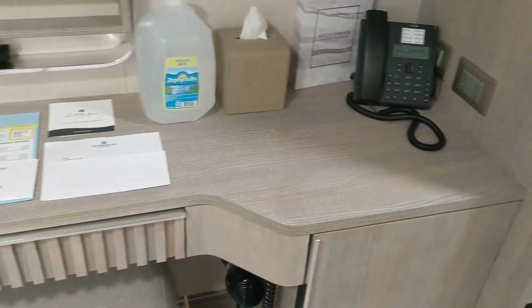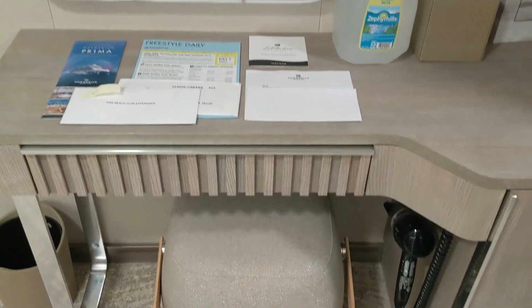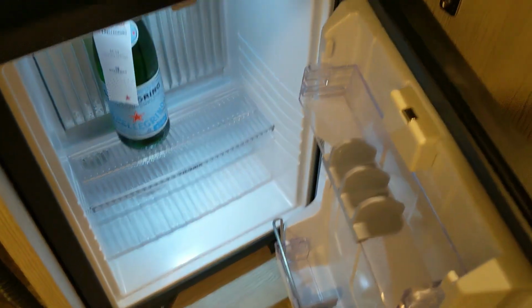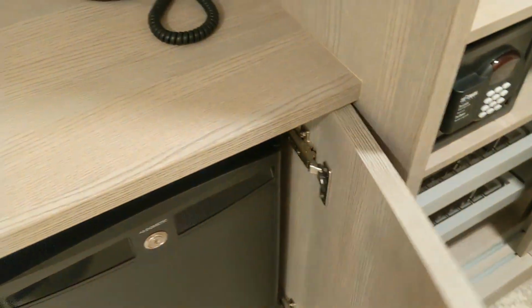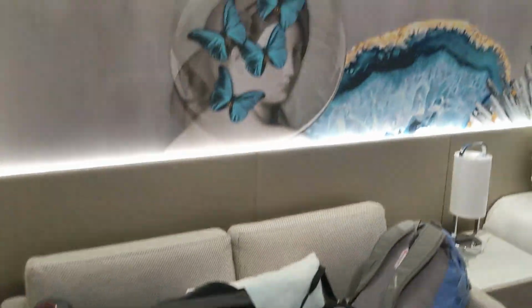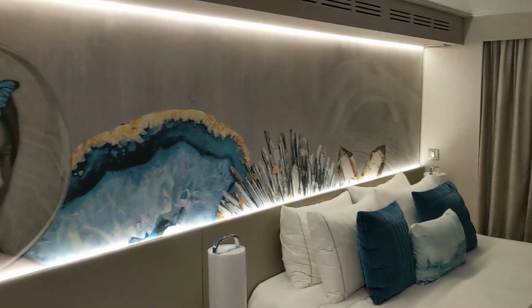You can put your suitcases underneath. There's a little desk area. I like that they put the handle on the stool so it's easier to move around. You have your mini fridge. You can buy things and put them in there from on board. The hair dryer is right there next to where you would blow dry your hair in front of the mirror. This sofa was a little small, but I mean, perfect for 2 people.